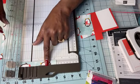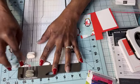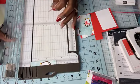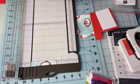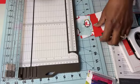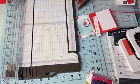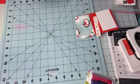I think that I figured out measuring because mathematically I had to figure out, you guys are going to think this is so funny, but mathematically I had to figure out how to calculate coupons for discounts in the store. And that gave me the confidence that I needed to convert it to cutting on a trimmer. So funny, funny, funny.